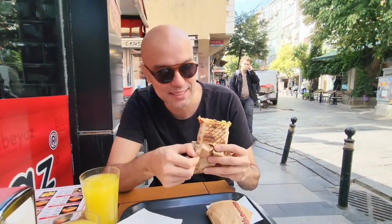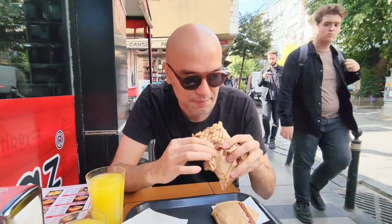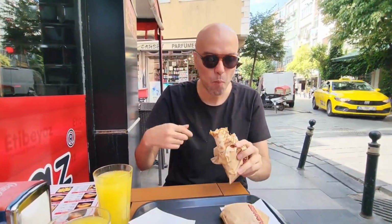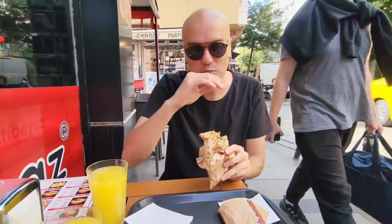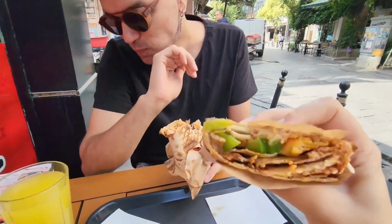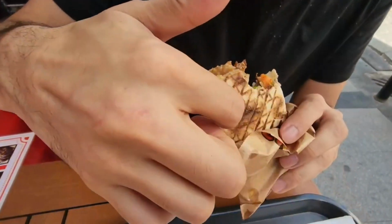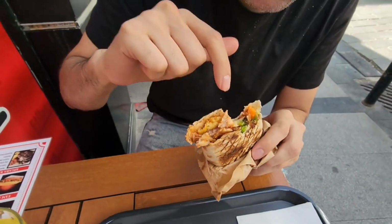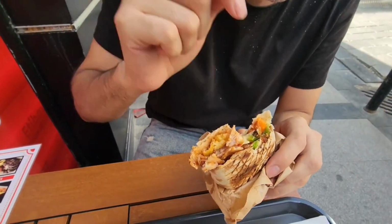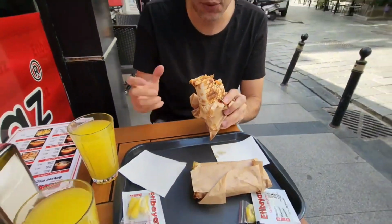Okay, I want to test this one. So hot. So hot. Crispy outside, cheesy, chickeny, paprika, eggplant, carrot, mixture is good. I love this one, guys.